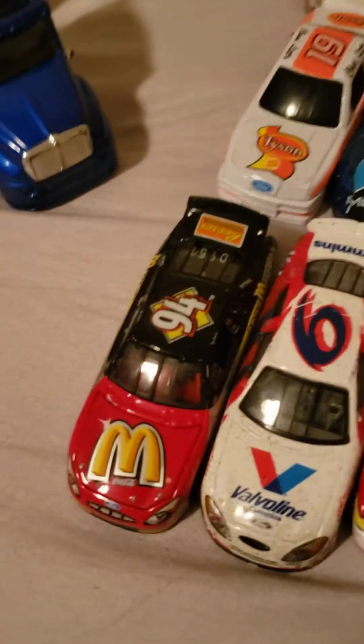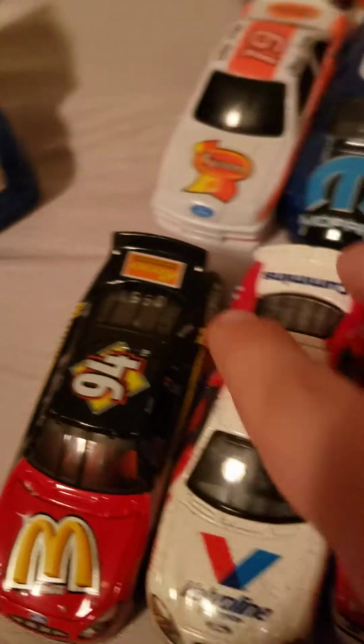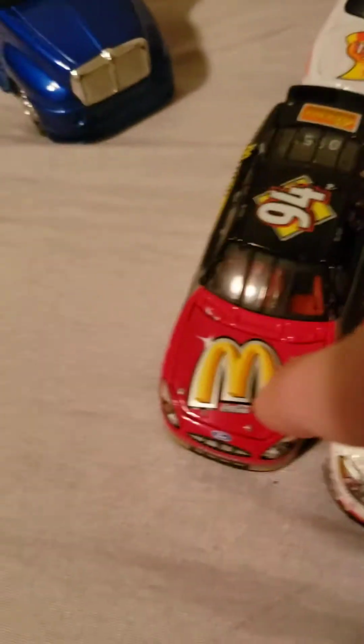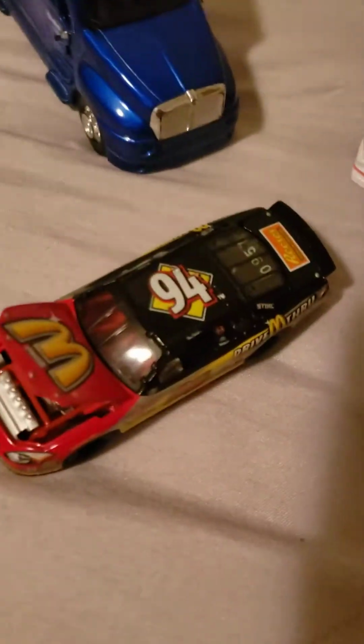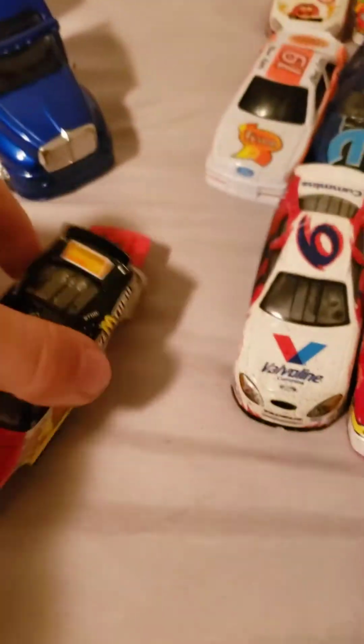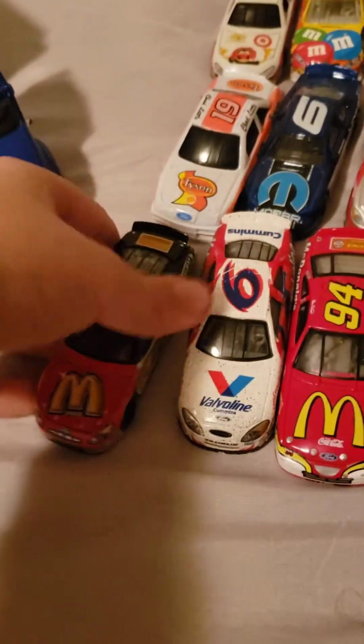Wait, sorry. This one also has an opening back, but it's 1:64 scale, so it's a little smaller. And then it has an opening hood, too, but it's hard to open. And then it does have the opening back and the opening front, and a taking off body, so yeah. That one's kind of good.